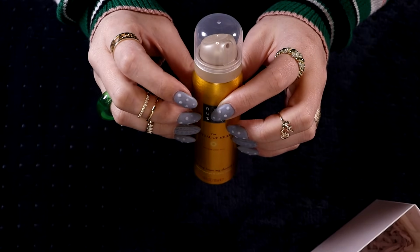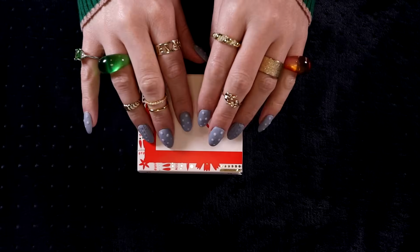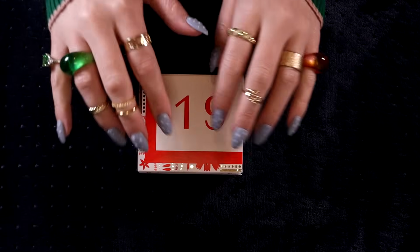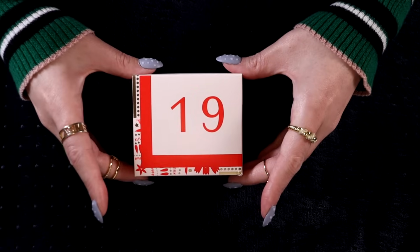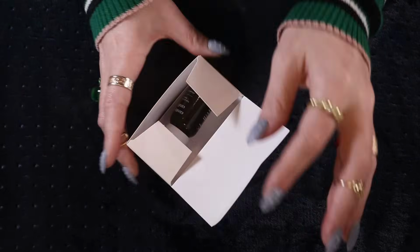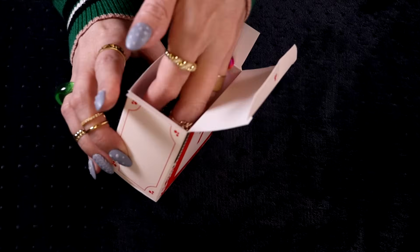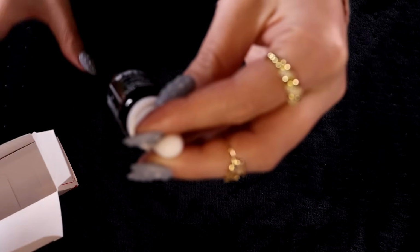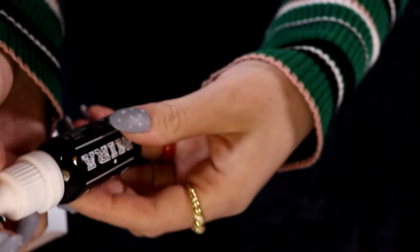Okay, let's move on to Blissim for today. We have the bottom corner of one of the archways. It's not super heavy, but it's pretty weighty. Let's see. Oh, it's a little dropper. We love glass bottles with droppers, guys. Oh, it's so nice. It looks very medical, doesn't it? Like in the brown glass bottle with the little stopper.